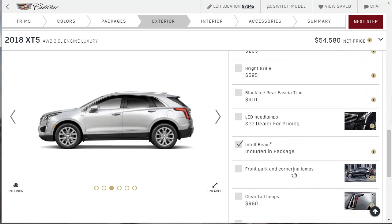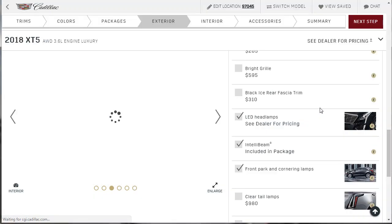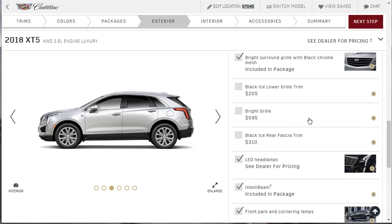And I think we skipped over the rest of this. LED lamps, LED headlamps. Oh, this doesn't come with it? Well, let's option it. Bose, Cadillac user with embedded. Yeah, we'll do that. Give us that. We'll add the front parking quartering lights and the upgraded Bose and all that. What's our price going to go up to? I guess we'll catch it in a second. It's up high.